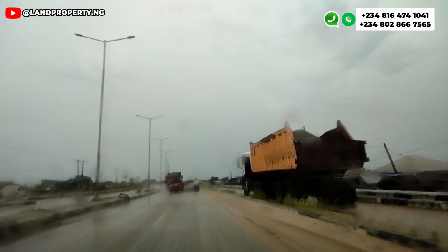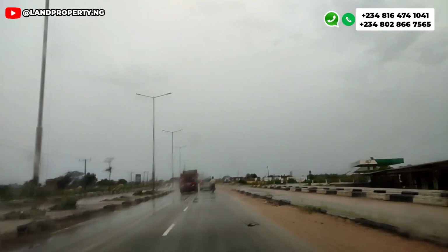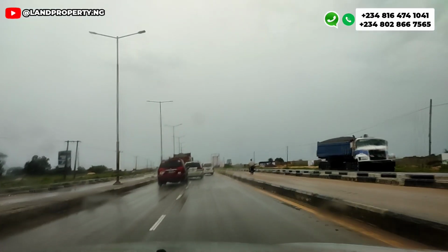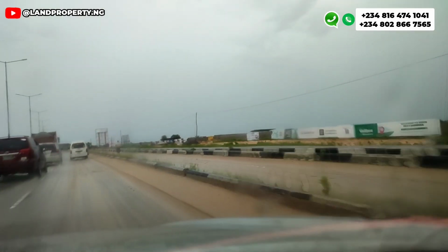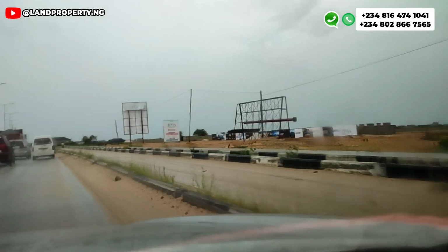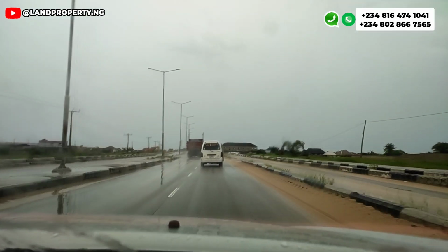This particular estate is one of our newest babies in town, and I would strongly recommend that you do everything possible to own multiple plots in this Marbella Luxury and Smart Estate, because it is about 5 minutes drive from the Elekon Junction.